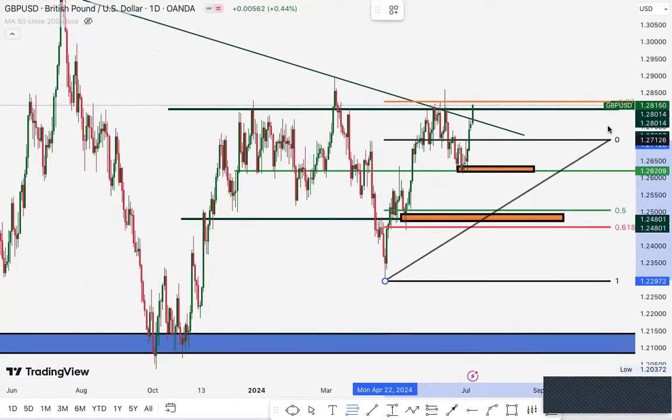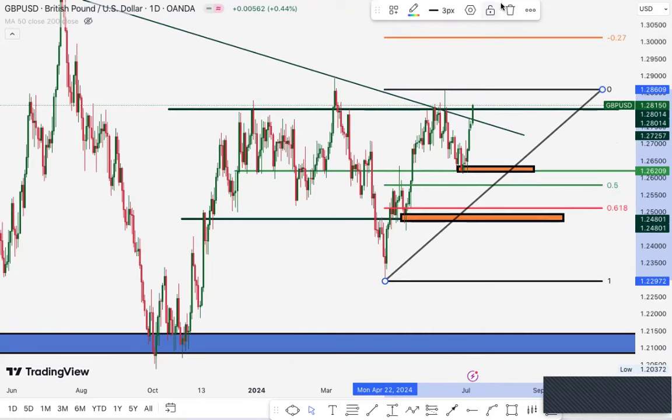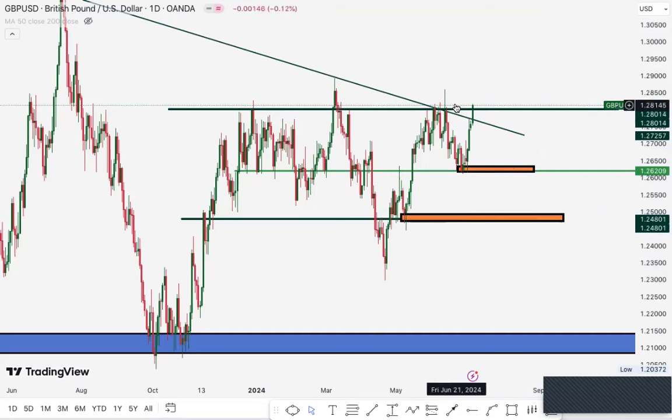All right. So, this could potentially come in to put in a chart pattern. So you also have to be careful around here, because this could potentially come in to give us a double top and then drop all the way back down.